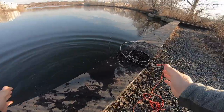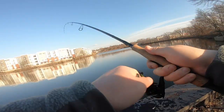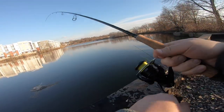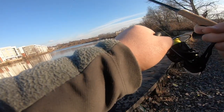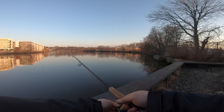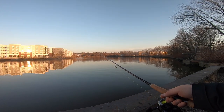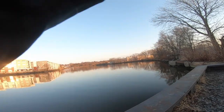There it goes. Nice. Fish on, guys. Fish on. I'm messing with my phone. There you go. Like a smaller one. Look at that. He got off. Guys. There we go. There we go. For shot.